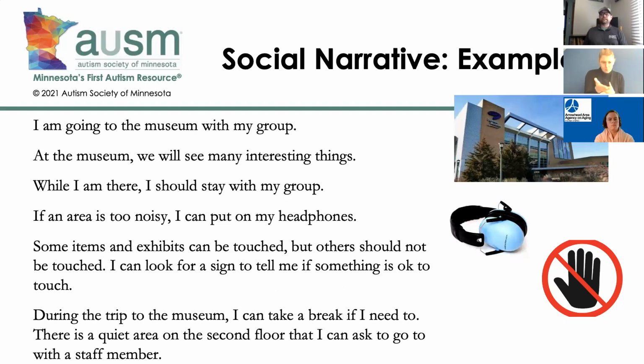So in addition to visual, because once again, the adage, a picture is worth 1,000 words, I can try to describe it, but if I can also actually show you, this is what the library looks like when we walk in. This is what the restaurant looks like from the outside. That equips them with information that now they can use to inform creating that mental idea of what to anticipate.